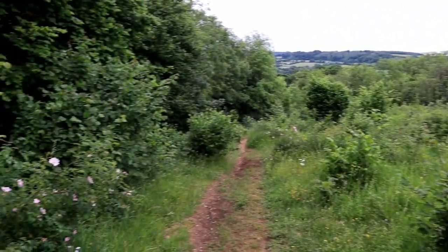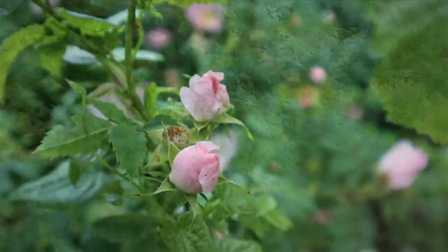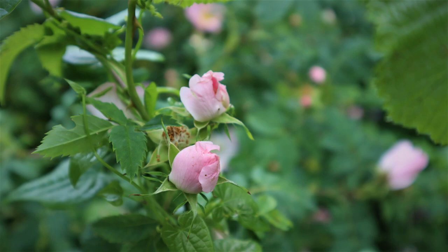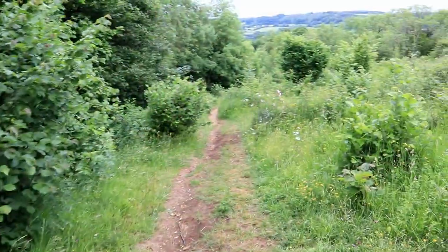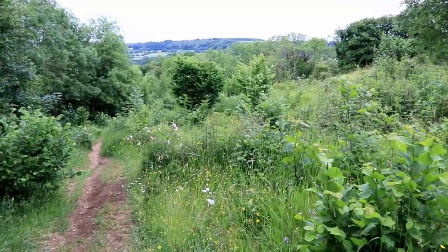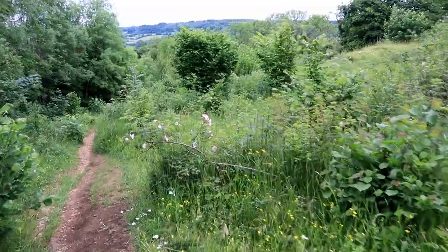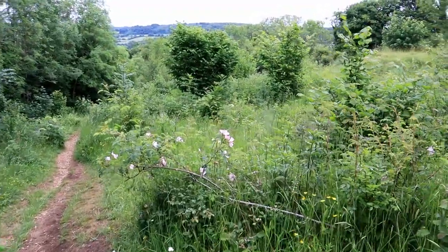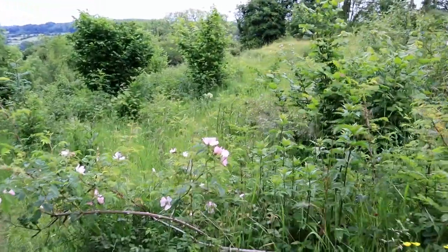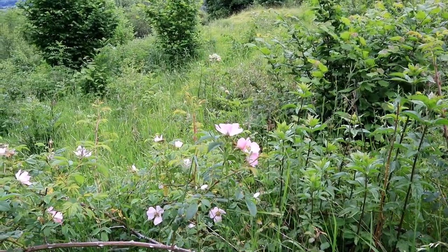We've also got roses here. I'm not a rose expert, so I don't know the various different types. It's got various different shades and hues. Wonderful bird song as well. Gorgeous pink on that there. The raindrops from last night still on it.